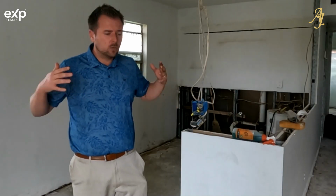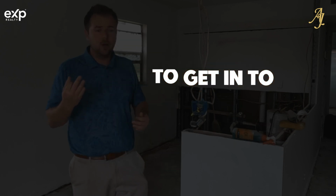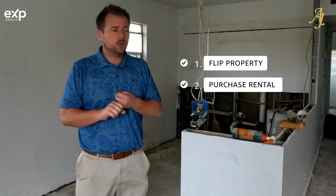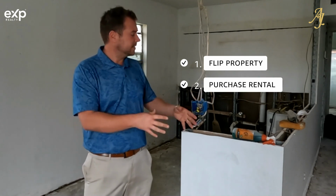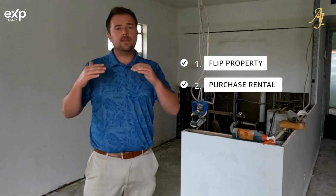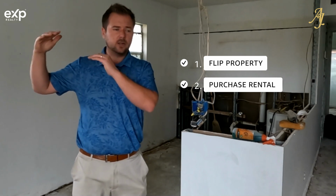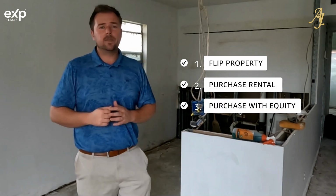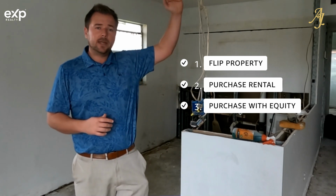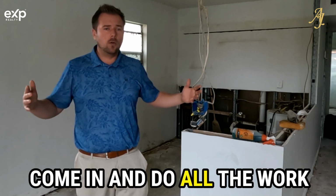All right, so number one is why people want to get into projects like this. And really there's 3 reasons. One is you're looking to flip a property. Two is you want to purchase a rental, and maybe you want to get into something like this that needs work so that the rent rate that you're getting is a better ROI than paying for a finished product that's already done. Or of course, it's because you want to buy a home and you want to get it down here and you want it to be worth up here when you're finished. Not to mention, you get to come in and do all the work.